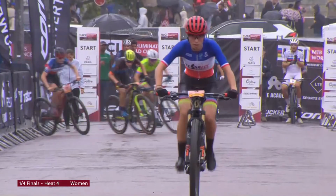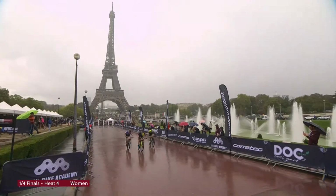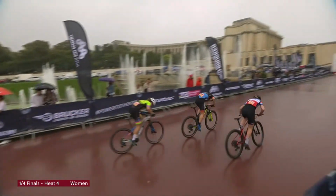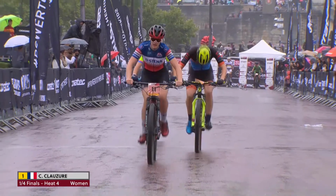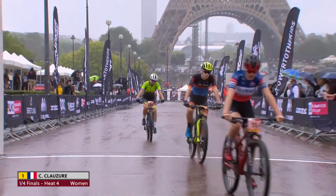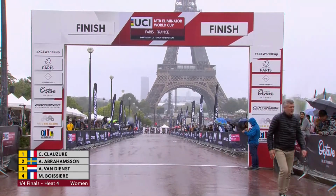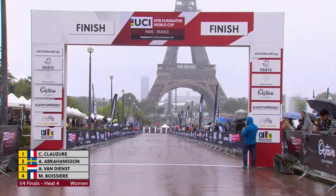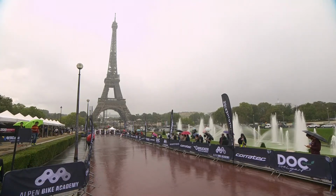And you can just see they are swapping places, getting a good position for the first turn instead of a bad position for the second turn. It's all about this sprint for second place. As they're coming into the line, it's going to be ever so close here. And I think it is going to come down to that final run into the line. You can see our riders banging the bars in disgust. Boissier is out, Van Diest is out, and it's going to be Abrahamson who is going through.